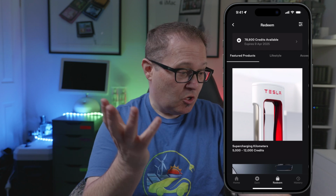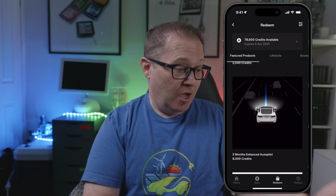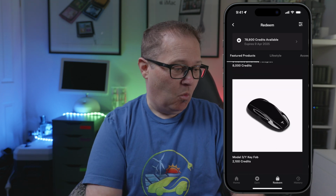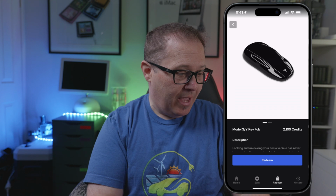You can get supercharging kilometers, 1 year of premium connectivity, enhanced autopilot for 3 months, or a key fob for 2,100 points. In fact, you know what? Let's get another key fob. Why not? So I'm going to go into a key fob. It shows you what models it's for. This is for the 3 and the Y.